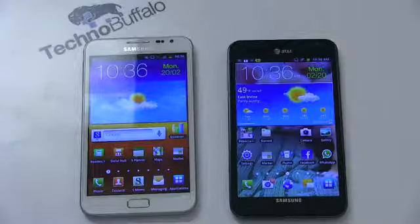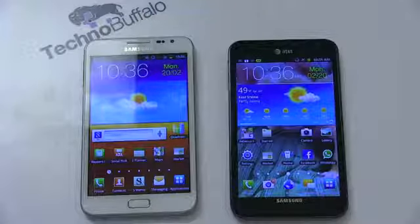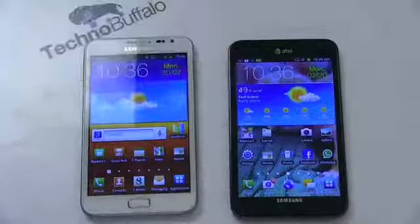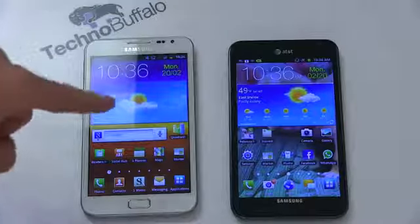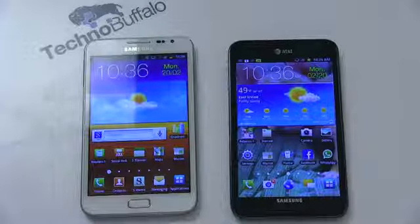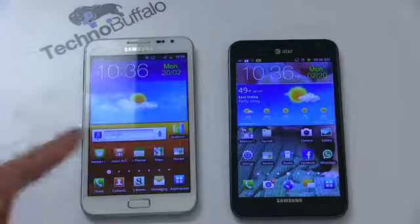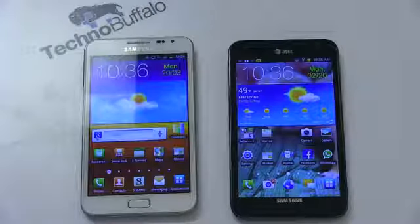If you're a fan of cell phones, it's hard to go anywhere without hearing about the giant Galaxy Note. This guy is brand new for AT&T, but its cousin, the European version, has been with us since IFA a few months ago. So I wanted to put the two head to head, let you know what the differences are as you decide whether or not it's worth your while to import one or buy one from your local store. Let's go ahead and get started.